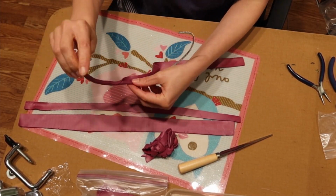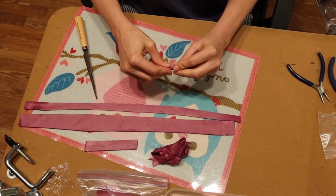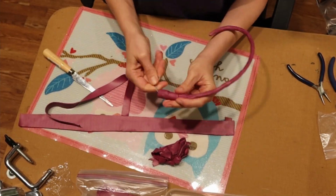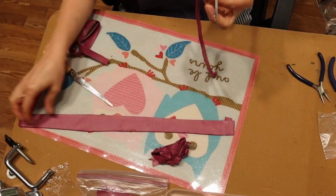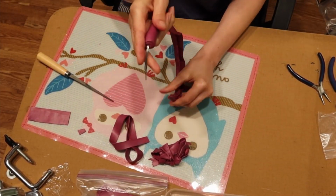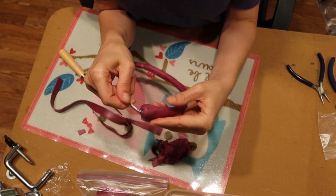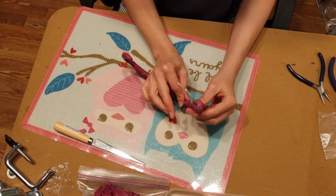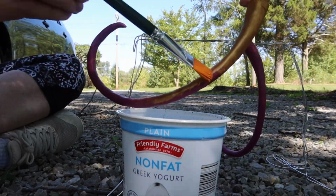I cut the polymer clay sheet into rectangular strips and wrapped those around the wire horns. They are kind of knobbly, but with a lot of hand smoothing, they will work. Time to coat these things in gold.